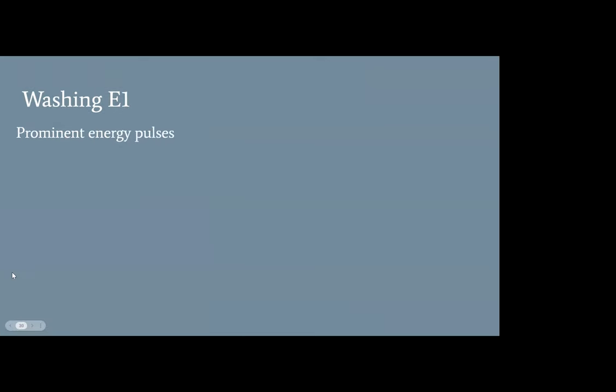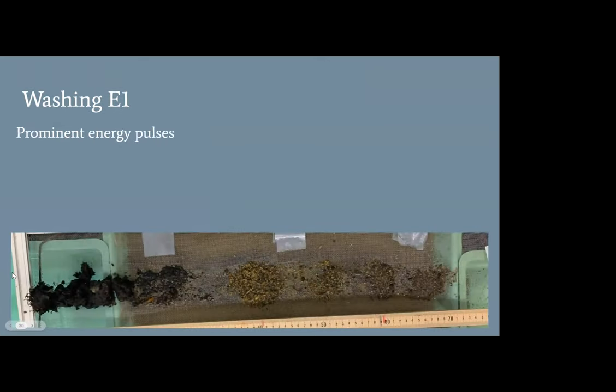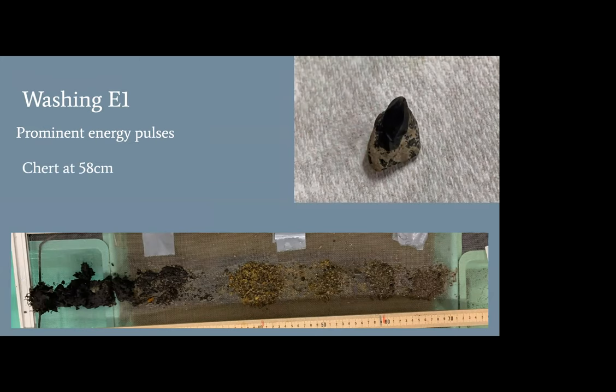And then in core E1, we found more prominent energy pulses, which would make sense because it is directly in that runnel channel that would experience high water flow. And then we also found a piece of chert right here at 58 centimeters. Here it is up close. And chert is interesting because it has a microcrystalline structure that makes it very strong. And it was actually so strong that Native Americans would use it to make weapons like arrows or knives.